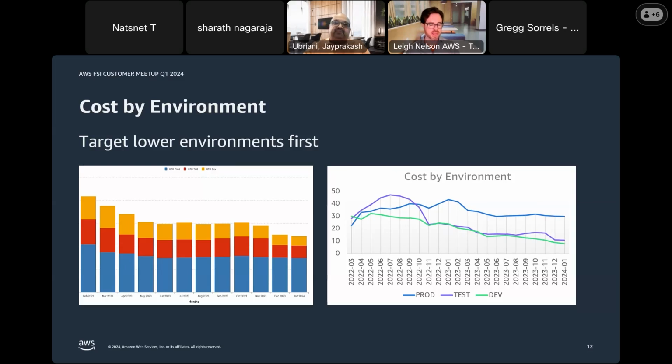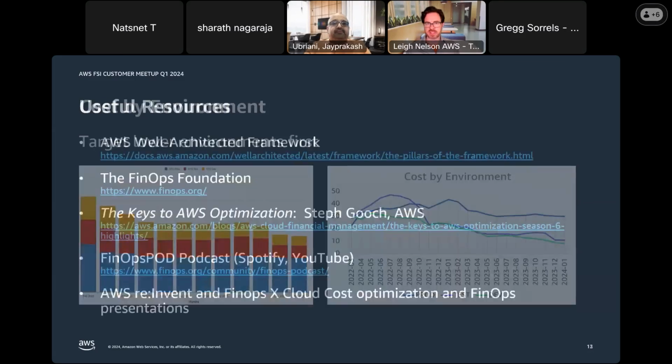Excellent. Yeah, those lower environments, a lot of folks, the recommendations are there. Okay, we can talk about scheduling, shutting off environments that aren't in use or that are underutilized, and those dev and test environments are an easy win, especially when they tend to represent a lot of the spend sometimes. So that's almost always going to be the first place to look, and we can often find a lot of great savings there.